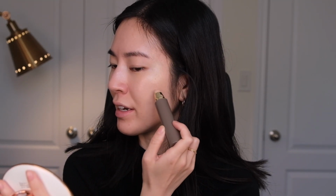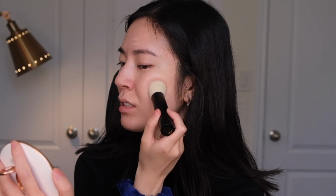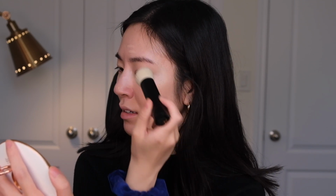And I just love the very natural looking light to medium coverage that it gives with one layer. And then I always go in again with a second layer on any areas that I have more pigmentation or discoloration. I also like how soft the brush is, it doesn't irritate my skin. If you have sensitive skin, you might experience the same thing where some brushes are just a little bit stiff and prickly to the touch.